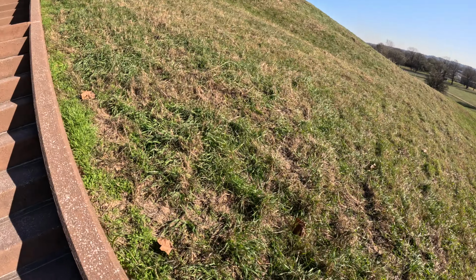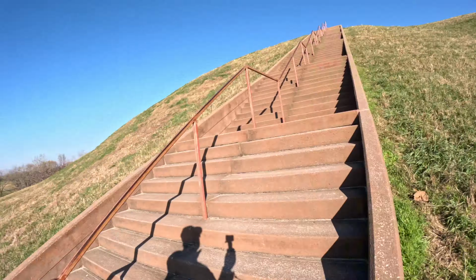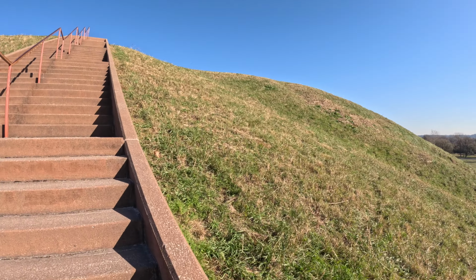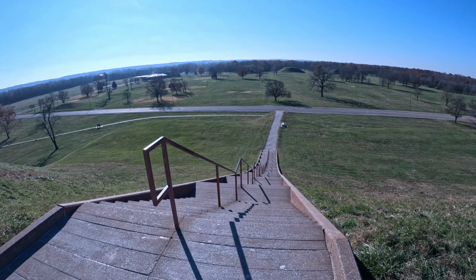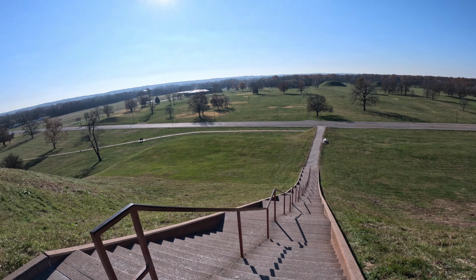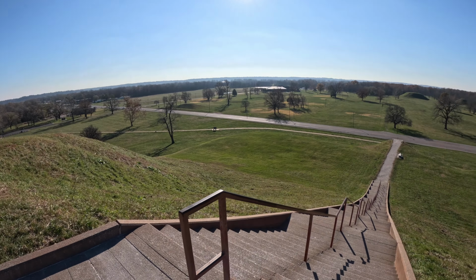But it's just earth. It's just made of dirt. A lot of sweat and time. But the grade is still steep after all this time too. Made it to the top up here. Didn't hang out too long. Probably took like, I don't know, 5 minutes.